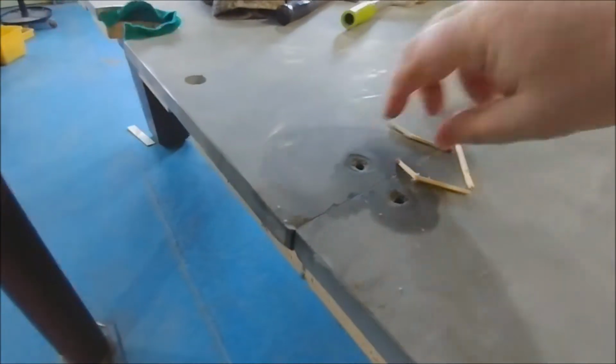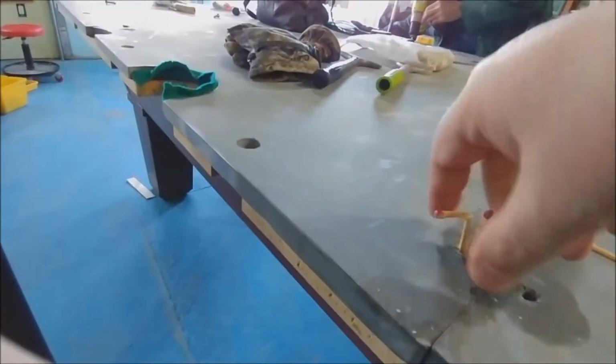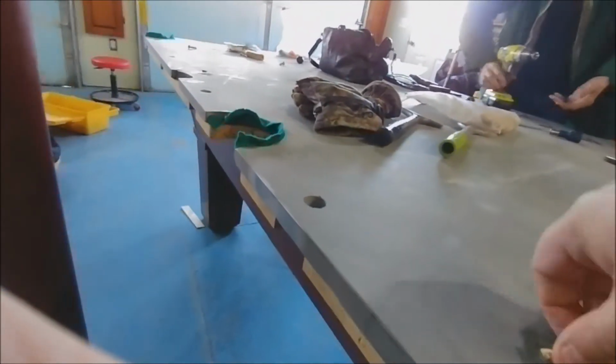Match head, no match head. Nope, you didn't see that, boys. I took it out, just because we don't want anything catching on fire. And the fire's for the customers. They don't like that. All right, I think I got it.